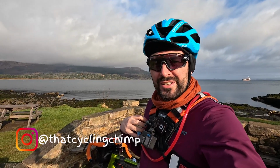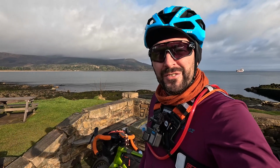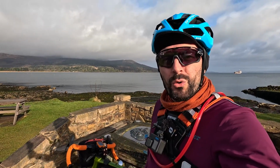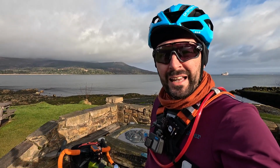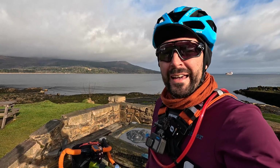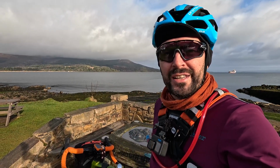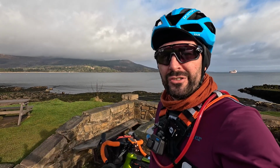I am That Cycling Chimp, and in this one my route is going to be a round trip just shy of 70 kilometres on a place known as Scotland in miniature. I've come from the wild west coast of the mainland across the seven seas, well, the Firth of Clyde, on a ferry, to the Isle of Arran, and I'm inviting you guys to keep me company in this solo adventure, which is probably going to be one of my hardest challenges to date.